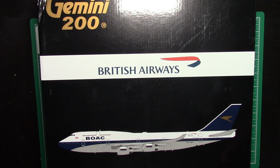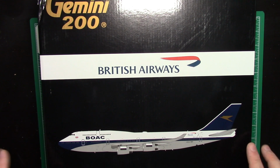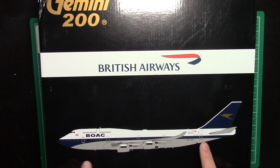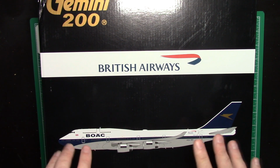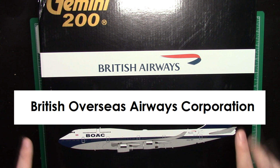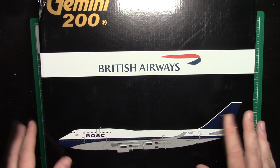Alrighty, welcome back. So we look at this beautiful aircraft, the Queen of the Skies, the 747-400 in the British Airways scheme. Now, this is a special to celebrate the 100th anniversary of British Airways. Back in 2019, they painted this aircraft, which is Bravo Yankee Golf Charlie, in the retro BOAC, British Overseas Airways Corporation colours.